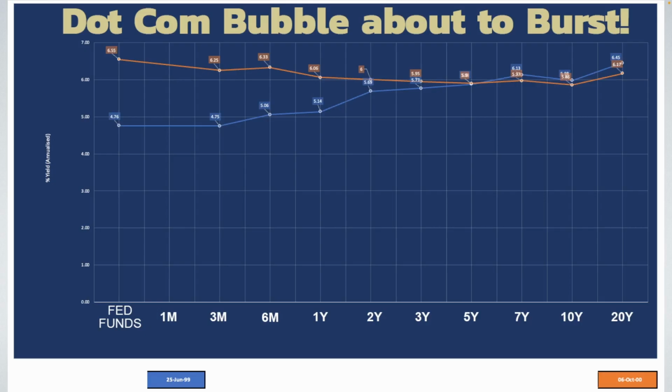Now this one here, this is the dot-com bubble which burst. So the orange line is October 2000, which is how it looked at around the time that the dot-com bubble started to go down. Now, dot-com was actually a bit of a slower crash in the market. It wasn't just a one-day thing like Black Monday or Black Friday. It just happened over the course of about 2 years.